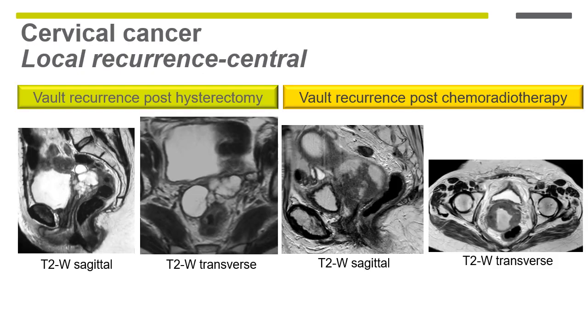Just some images to finish. Recurrences occur centrally and peripherally. Here are some central recurrences seen after surgery on the left, where the uterus is absent, and after chemoradiotherapy on the right.